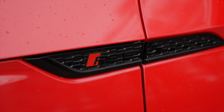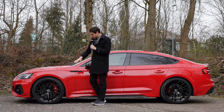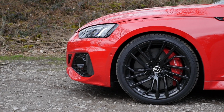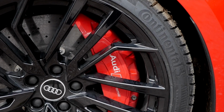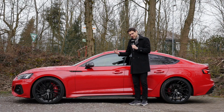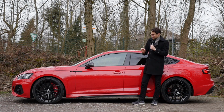RS5 badge here, then lower area here with the carbon fiber spoiler in this carbon fiber package. We get 19 or optional 20-inch wheels. These are the 20-inch wheels in black. Really massive styling. 6,000 euros extra for the carbon ceramic brakes in the front. Really cool. Yeah, in this segment you only get it in the front, but trust me, that's enough.